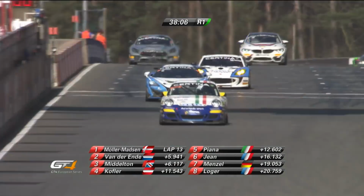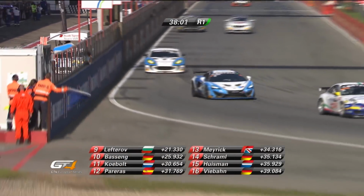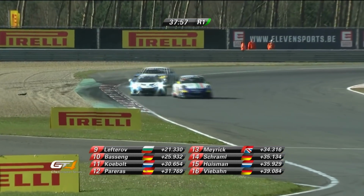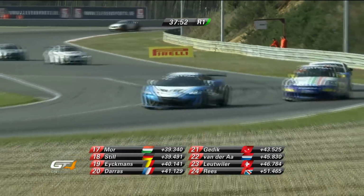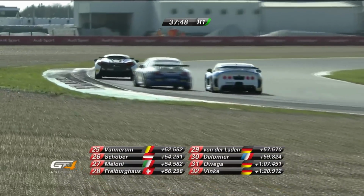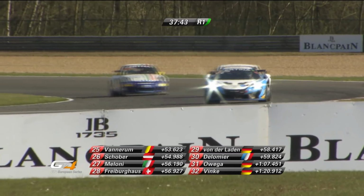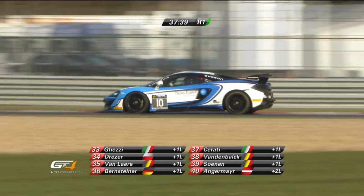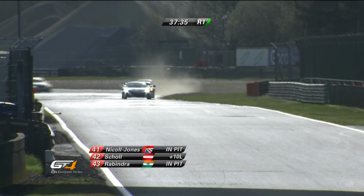So Stuart Middleton, who in the early laps looked so he had some answers to Nikolai Moller-Madsen, does not at the moment, and the gap between 1st and 2nd is now the gap between Moller-Madsen and Ricardo van der Ende, and it's 6.2 seconds. Stuart Middleton trying to not lose too much time behind one of the 2 Autolando Sport 911 Porsches, and slightly compromised through turns 2 and 3, so that's more advantage gained by the driver of the Verschoor McLaren. That is Ricardo van der Ende, number 10. Car looking very well balanced indeed.